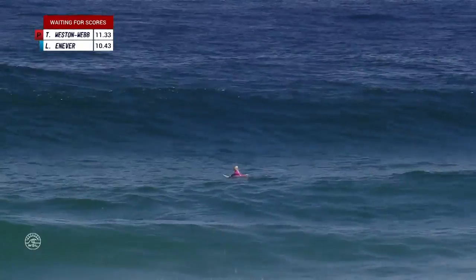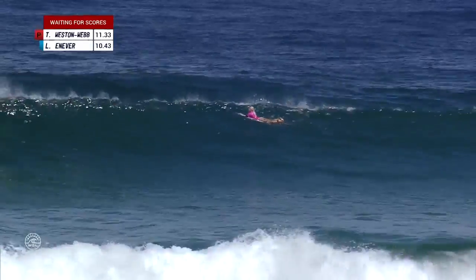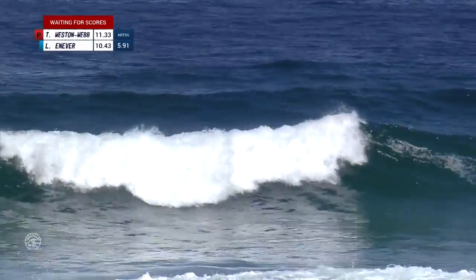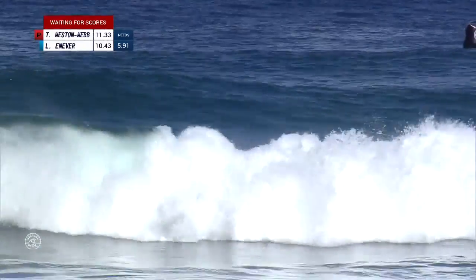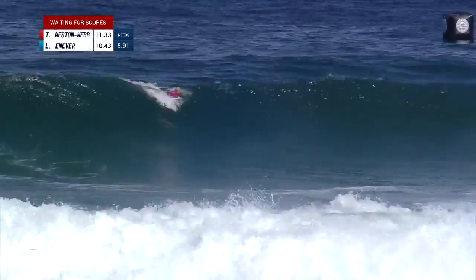You know what though? Might have still got it. I think she might have still got it. Those are 2 quality turns. Her best wave, I'm calling, just due to the fact of those turns. And had she finished that off, we were looking at a 7+ score, but only needing a 5.91.